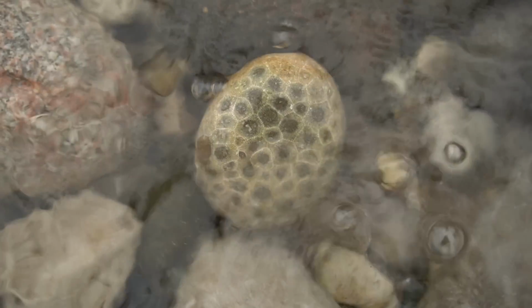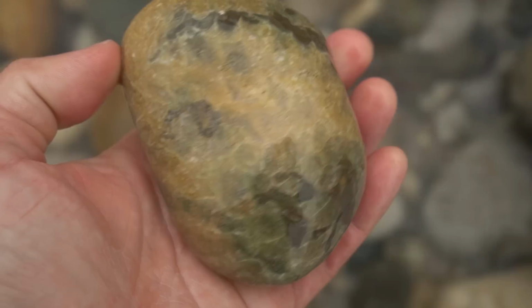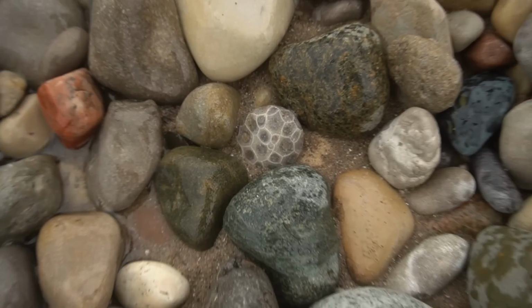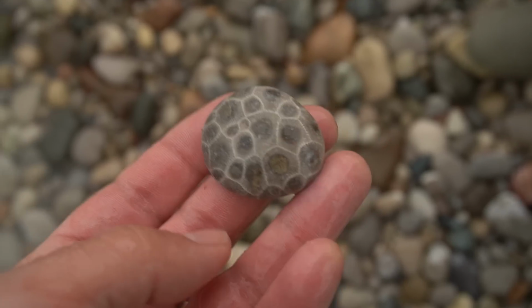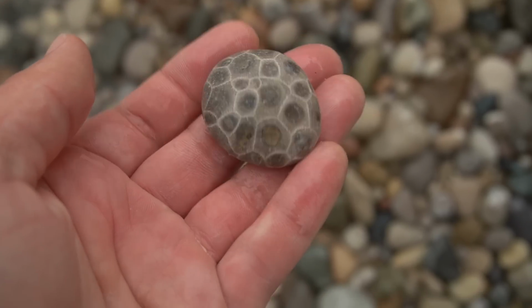That's a pretty nice Petoskey right there. Pretty big one. I think that will look great. How about that Petoskey stone right there? Oh man. That's just about perfect. Great. Yep. I love that one. Beautiful.